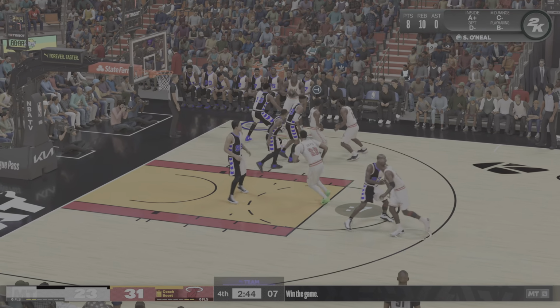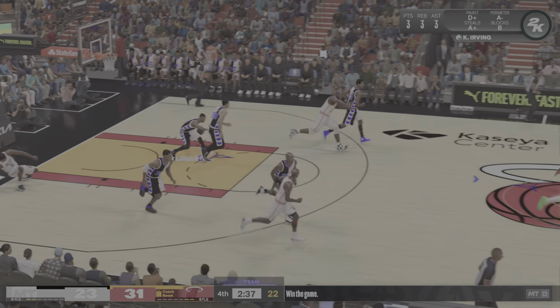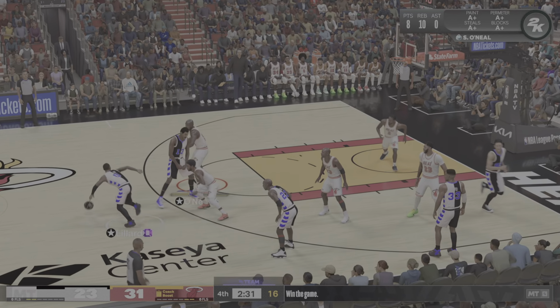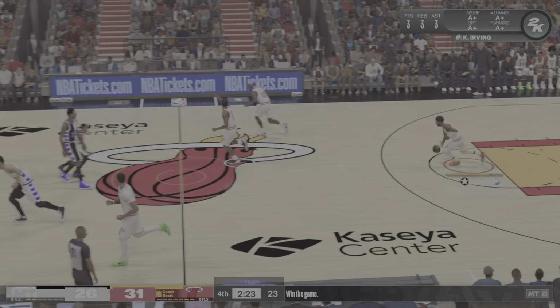In the corner, O'Neal with it. Shot clock at six. And it's Leonard missing. Leonard's gone 1 of 3 shooting so far. Chamberlain with a screen on Irving. Lillard from outside gets the three-pointer to fall. Pick works well there. Not much resistance from the D.